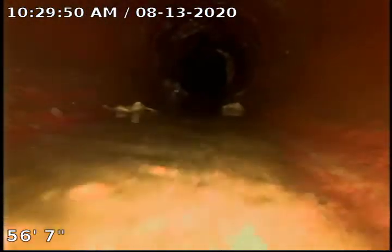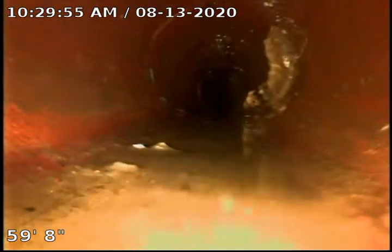As you can see, there's just a little bit of water in the clay tile, but currently everything appears to be good. You can see we have some calcite buildup here. Also some small calcite at that joint. Okay, as you can see, we seem to be pushing some paper downstream.